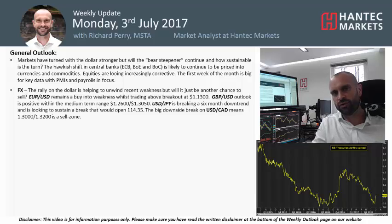Now, in terms of your dollar yen, I think it is breaking out again. It is looking like it's going to be holding above that 111.55 to 112.20 band of resistance that is now becoming supportive. Breaking out above the 113 figure would open 114.35 again, which is the key resistance.